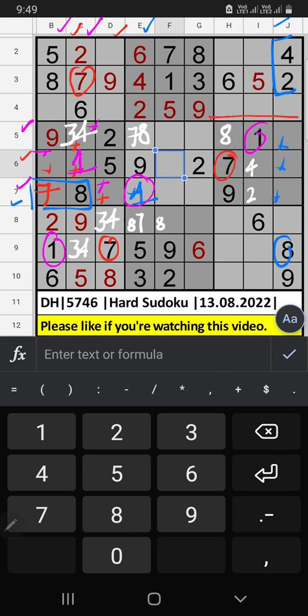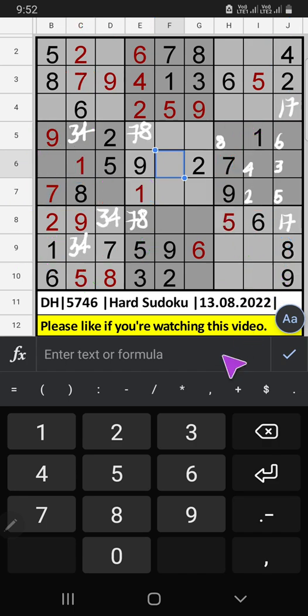Then 6th grid, 3 numbers are remaining, 6, 3, 5. It will come in another 3 cells. We will confirm later. Then column J, 2 numbers are remaining, 1 and 7. It will come in another 2 cells. We will confirm later. Ninth row and 10th row, we have 5. So 5 can't come in these cells. Then 5 is confirmed here. Column B, 2 numbers are remaining, 3 and 4. It will come in another 2 cells. We will confirm later.